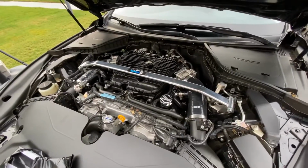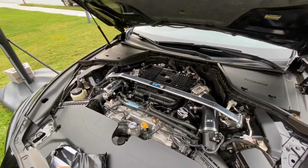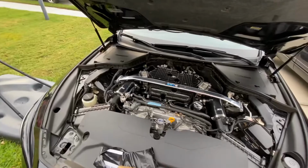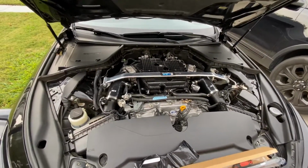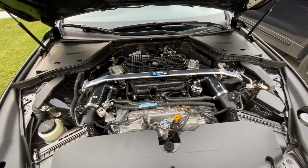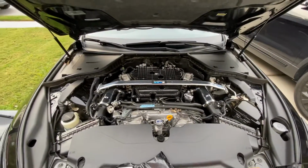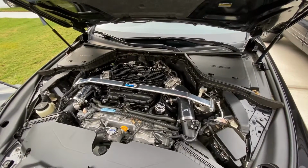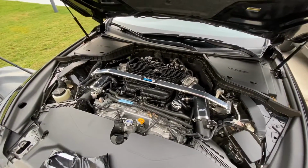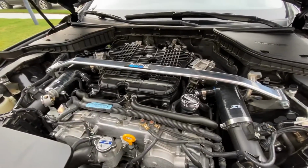But I would love to just do it on this car so we can actually see the difference, especially now that the temperatures are going down. It's really kind of optimal conditions to make power with these cars with the cool air temps. So like I said, if anybody has a set of cold air intakes that they're willing to send my way or give up for cheap, let me know.